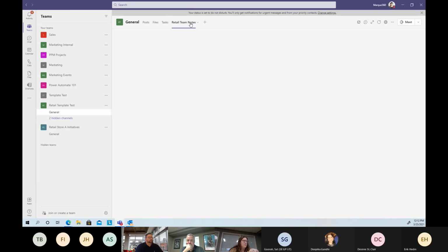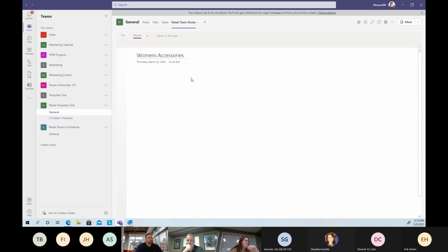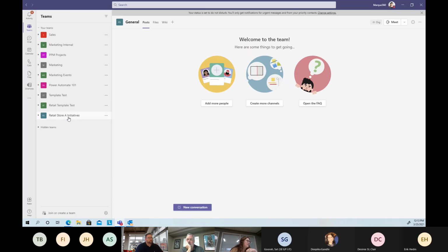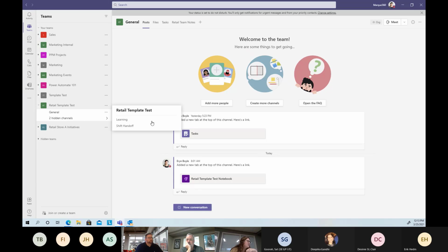I also added a notebook, just your standard OneNote, that we can take notes on and collaborate with. There are 2 hidden channels, and these were also created with, oh, there it is. See, our retail store came through. So here's the one that we just created, but I'll show you the hidden channels in this one.